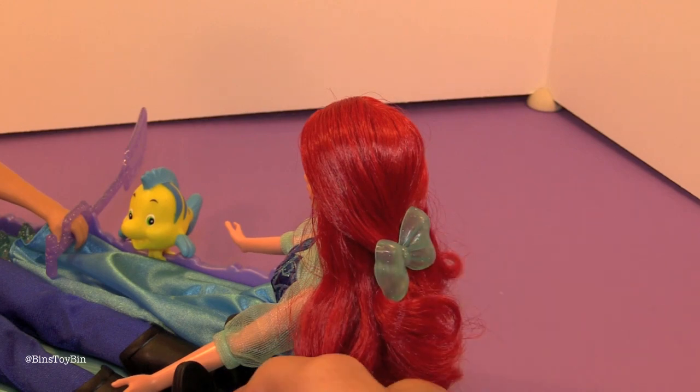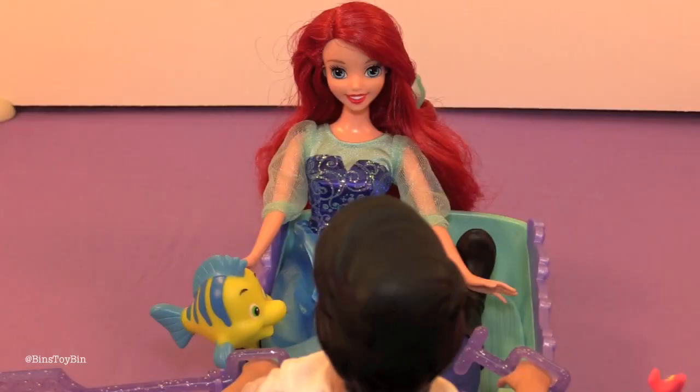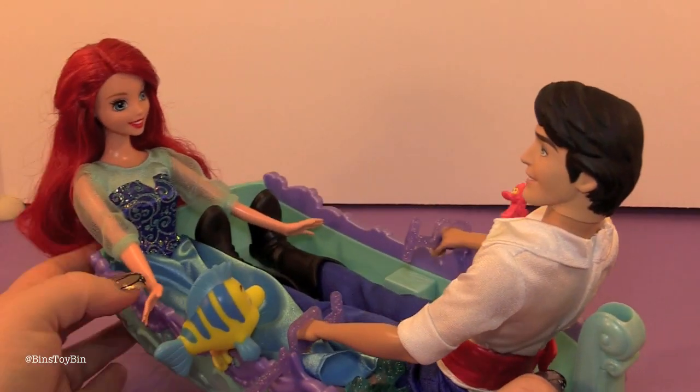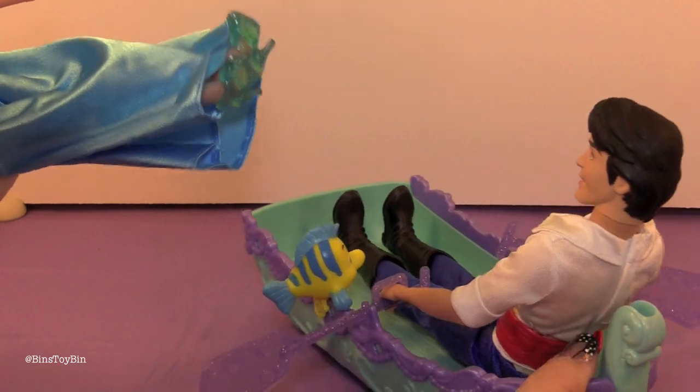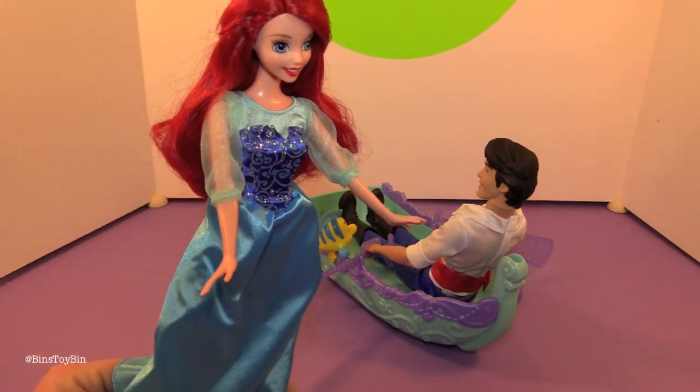Right. Okay, I'm going to try to turn the boat around. Let's see if Sebastian will not sing this time. Good luck. I think they did pretty good, you know, considering these dolls' legs don't bend, so they couldn't make them, like, actually sitting in the boat. Now, these dolls do come out. You don't have to use the boat with them. They do come out. Freestanding.